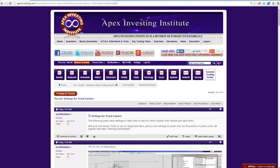Can I add the Trend Catcher to the existing template? You can add Trend Catcher to any template if you just right click and add the indicator. Yep.